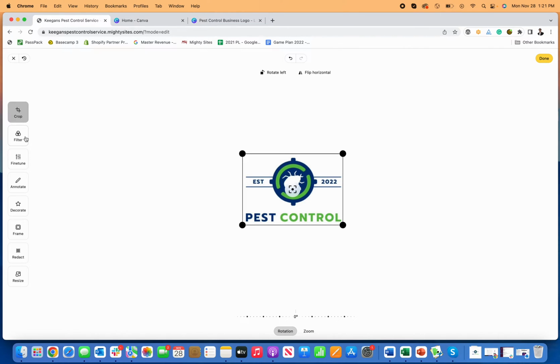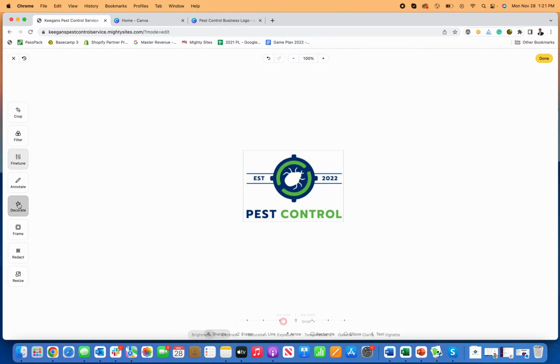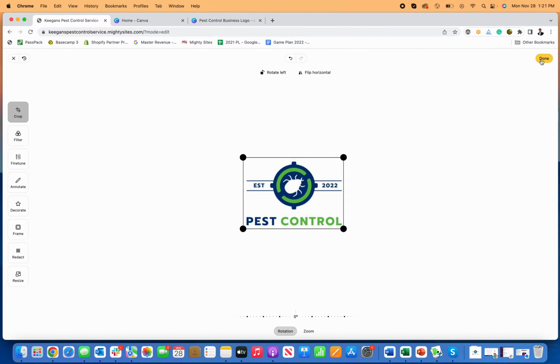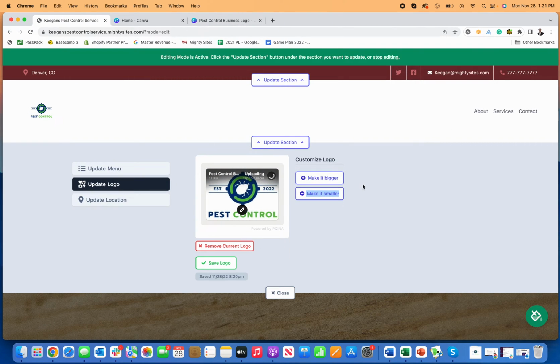And then I've got tools too. I can filter it, fine tune it, change the colors, decorate, add frames. So there's all types of easy image and logo editing tools built into the platform. So as soon as I do that, just save my new logo, and there we go. Now I like that size and everything.